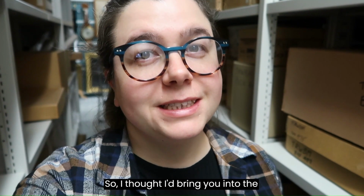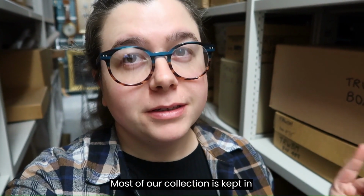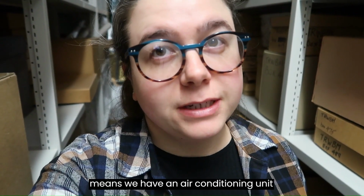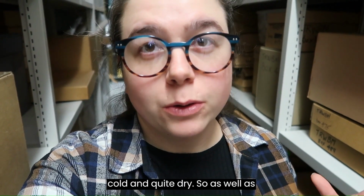So I thought I'd bring you into the store so you can see what happens to the collection when it's not out on display. Most of our collection is kept in archival boxes like these on the shelf. Our store is climate controlled, which means we have an air conditioning unit running almost all of the time and a dehumidifier, which makes the air quite cold and quite dry.